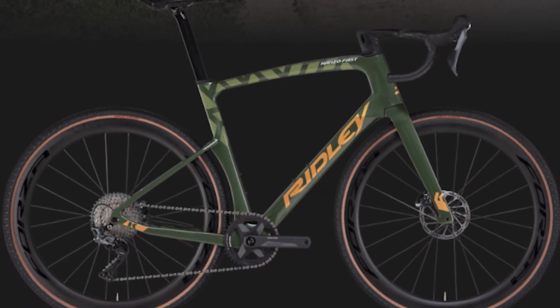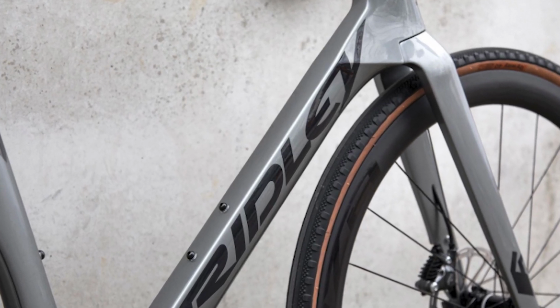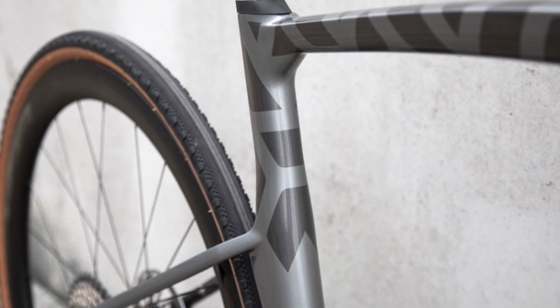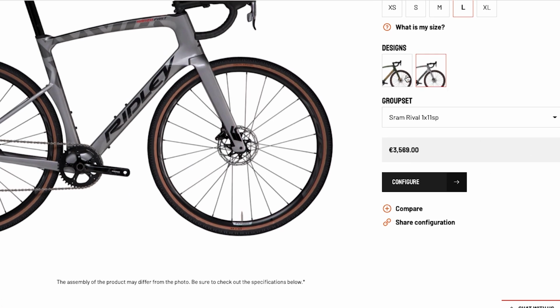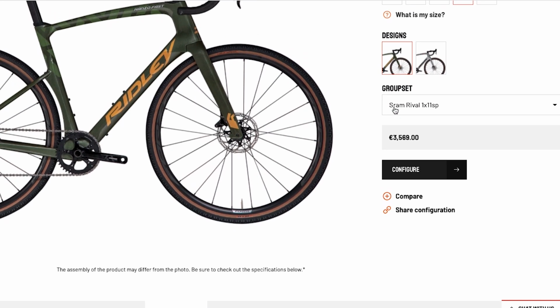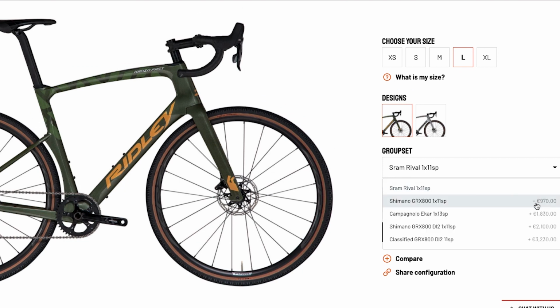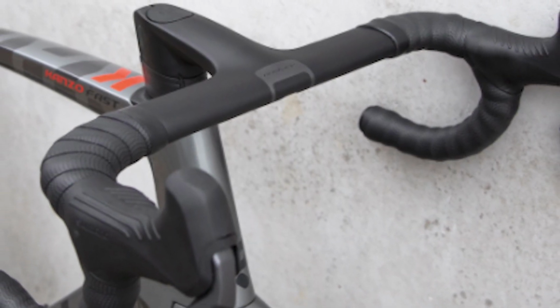The next bike on the list comes from Ridley, and that's the Ridley Kanzo, or Kanzo, not sure how they pronounce it, and be easy on me on the pronunciations of these bikes. I do the best I can. Ridley claims that the Kanzo Fast is the fastest gravel bike in the world. It combines a gravel specific geometry with aerodynamic tubing and wide tire clearance. The starting point on this bike comes in at 3,569 euros, which is equivalent to about $4,063. When looking at the website, you can choose between 2 different carbon frame designs and then modify the bike between several different group sets. Obviously, the more expensive the group set you choose, the more the price goes up. This bike comes with a really slick looking Aero handlebar.